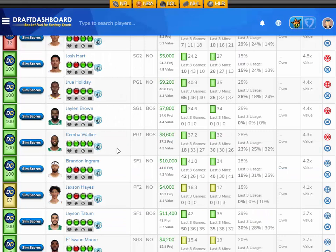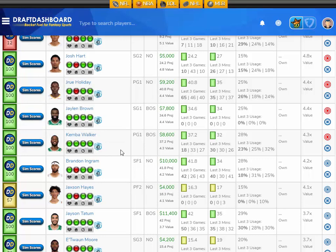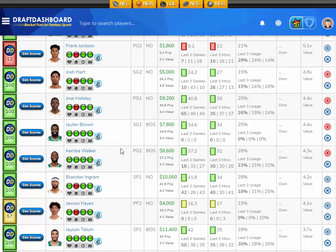Another player I like is Kemba Walker, projected at 37.2 fantasy points here tonight. That's 4.3 times value. He's 8,600 DraftKings salary. Let's take a look at his sim scores. A 4% chance to score 15 fantasy points or less. A 28% chance to score 15 to 30 fantasy points. A 38% chance to score 30 to 45 fantasy points. A 24% chance to score 45 to 60 fantasy points. And a 6% chance to score 60 fantasy points or more.